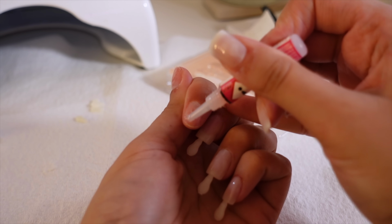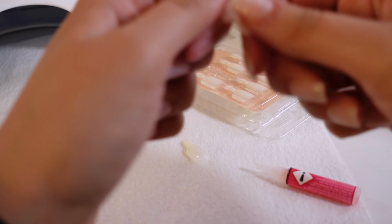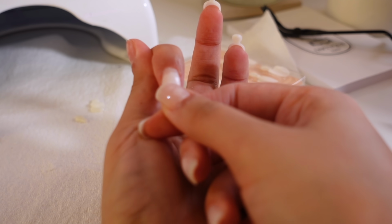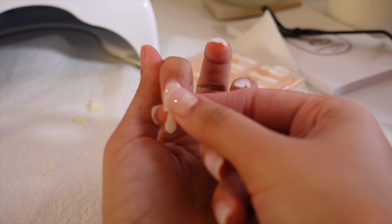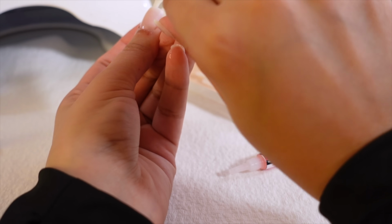If you guys notice, some nails are not the perfect fit for me, so I do like to make some of them a little bit longer, and then I just use the gel polish to blend everything in. So that's one thing about press on nails that I personally like, that you can customize them and just make them work.